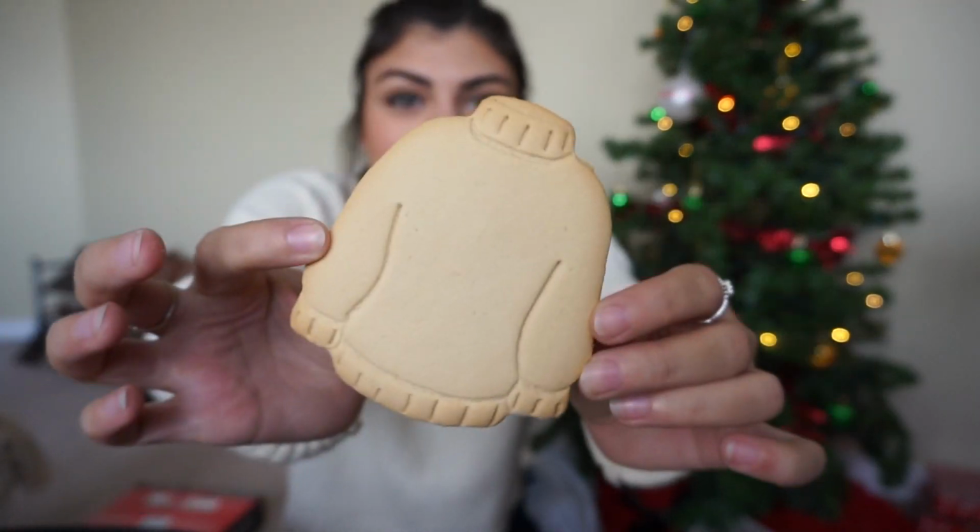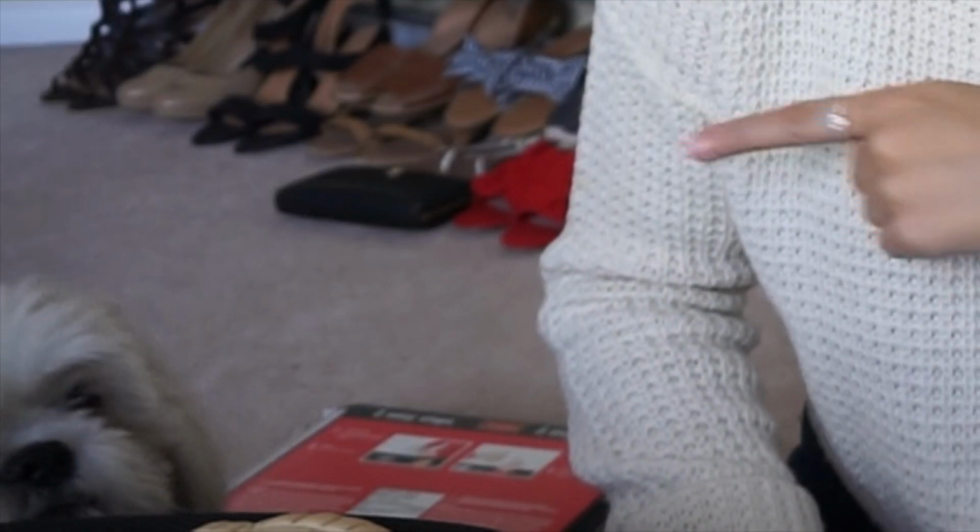This is what my cookie looks like. She's super cute. I don't know why I'm talking like this. I'm really sorry. I feel very like extra today. Colby, can you? They're not for you, they're for mama.